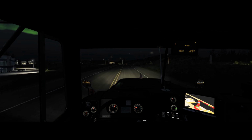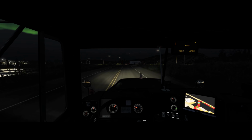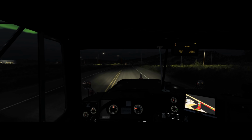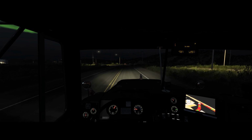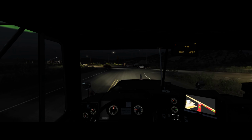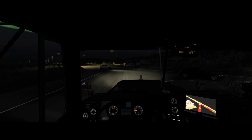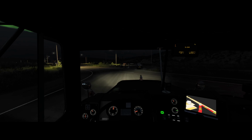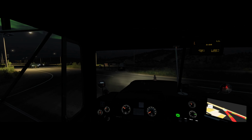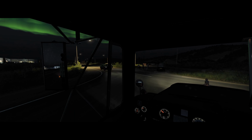Oh, I like this corner. Yes, this really tight right-hander. Maybe we can do it without actually using the external view. So with this kind of heavy haul, I am going to drop to the lower two gears in the gearbox. That's low, low, and low. They're like sisters you might meet at a party. Just drop it to low, low. Okay.